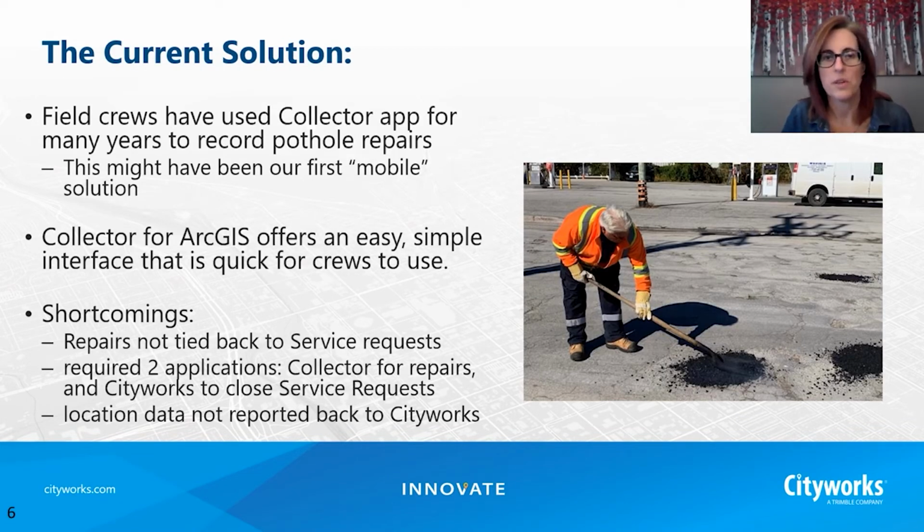Our field crews have used the Collector app for many years to record pothole repairs as well as a few other things around the office. But you could say that the Collector app is kind of our first foray into a mobile solution. Collector for ArcGIS is a simple and easy interface for the field staff to use. The crews had no problem picking it up and being able to take care of it on their own.